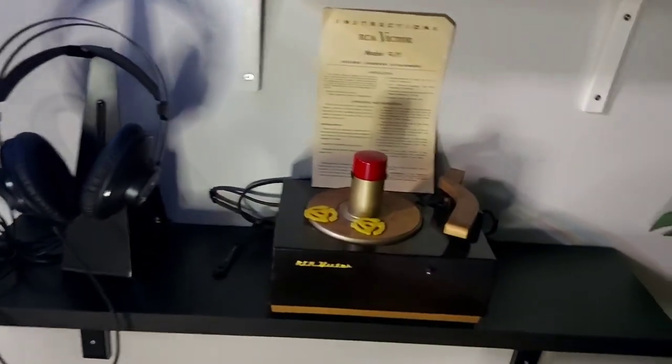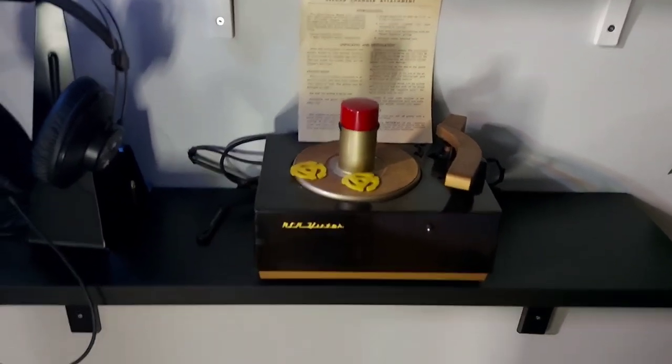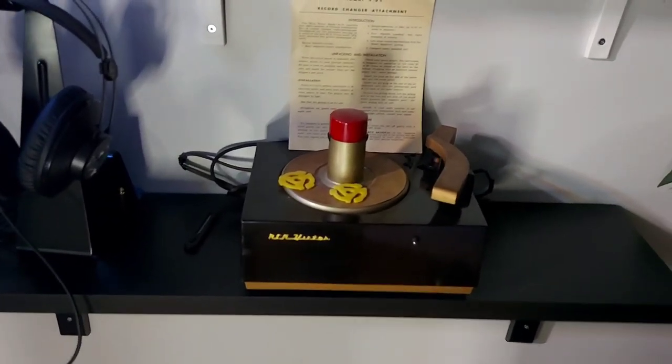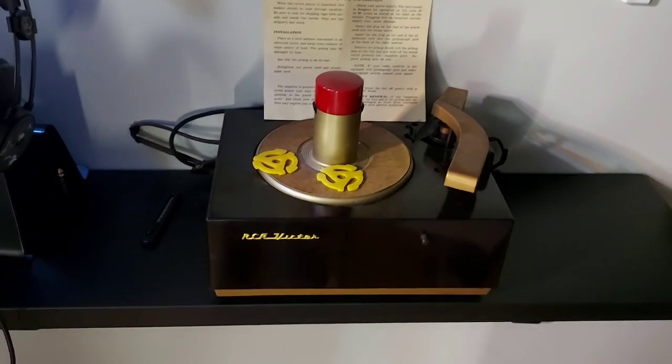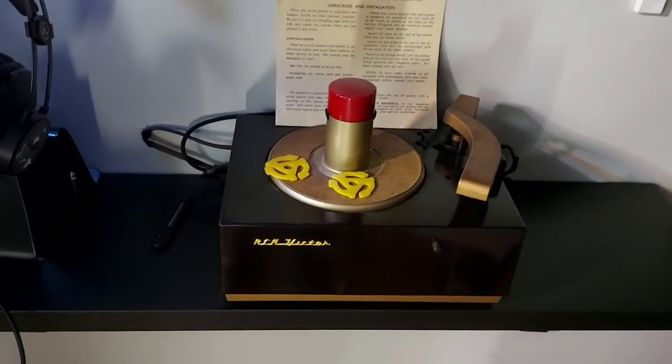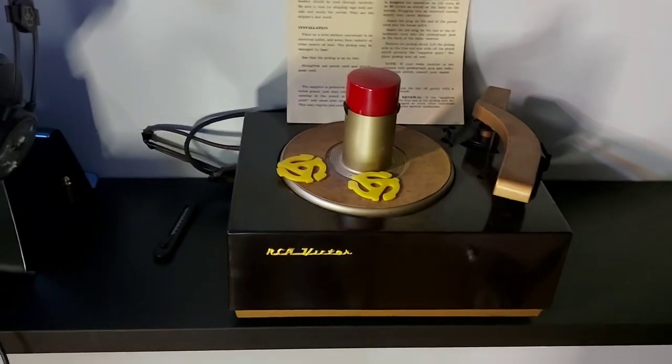But I found this. This is one of the earliest 7-inch record players that RCA Victor made. And there's the original instruction sheet that came with it. This came from a farm not too far out of my city here. And it works. And these are essentially record changers.